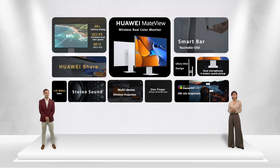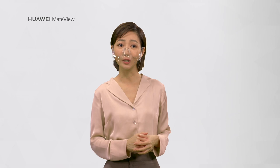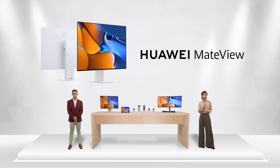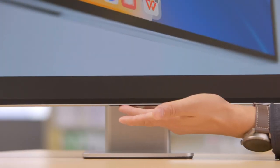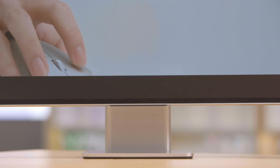The MateView also comes with two built-in 5-watt full-range, high-powered loudspeakers and two noise-cancellation microphones. This makes my life a lot easier since I don't need to wear earphones anymore. The best part is, everyone on my call can still hear me crystal clear thanks to those built-in microphones and noise cancellation. Not to mention a smart bar, which enables screen adjustment by using only one finger.